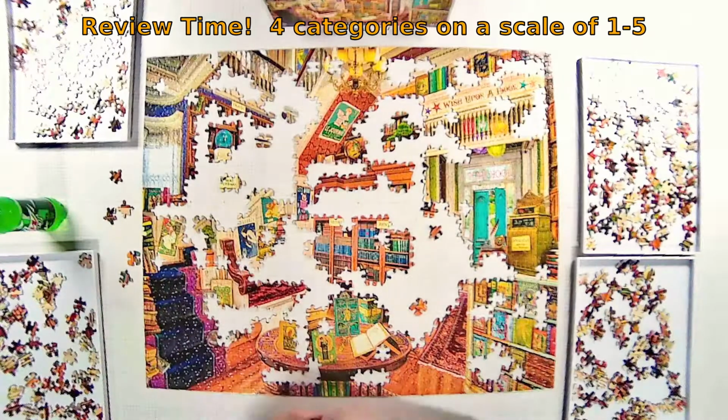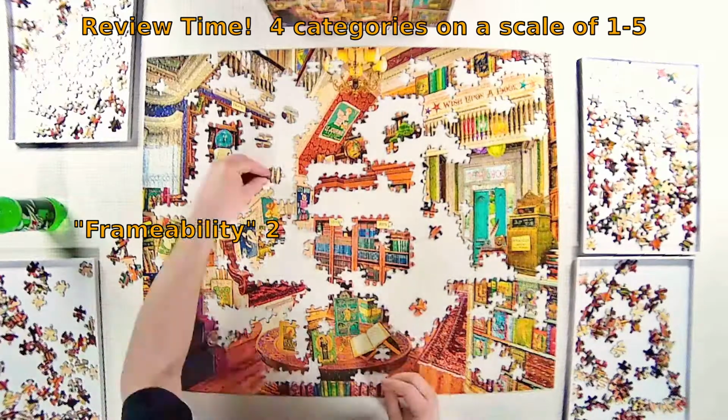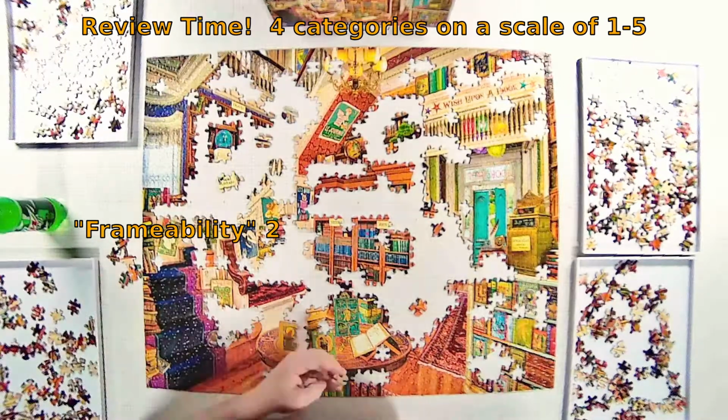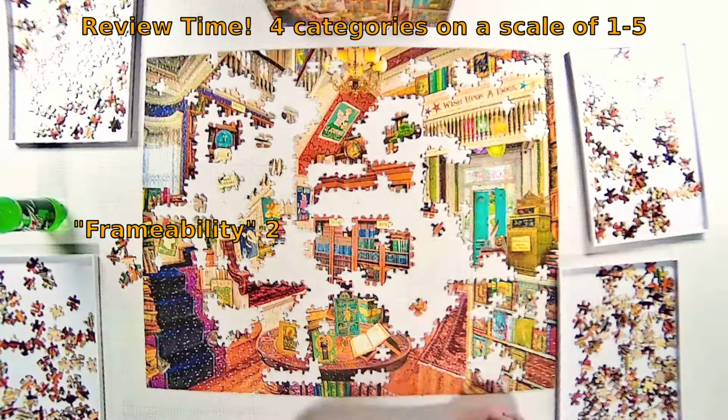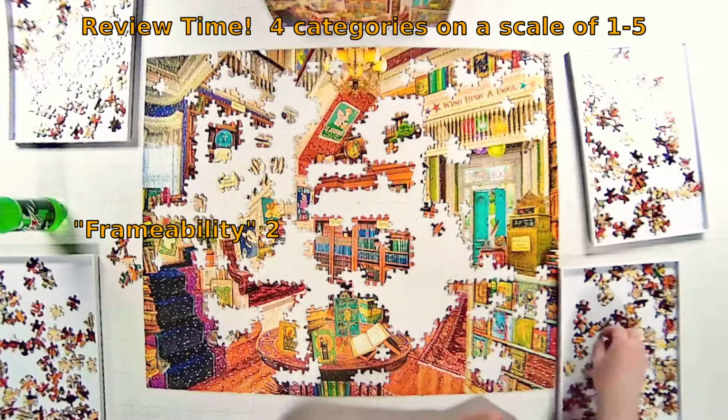The 4th and most subjective of all the categories, frameability. If I was the type of person that built a puzzle only once, saved it forever, hung it somewhere, would this make the list? And I'm going to put this one slightly below average. I'm going to put this as a 2.